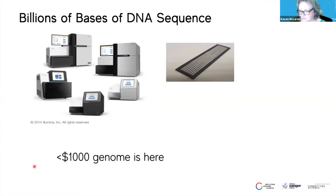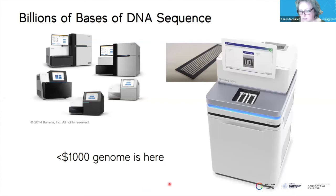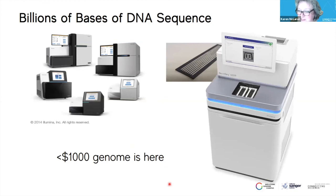And just flick my cursor back here. This is one of the newer sequencing machines. The footprint's big, but again, you're basically putting 2 very small cartridges in and getting back an enormous amount of really good quality sequence.